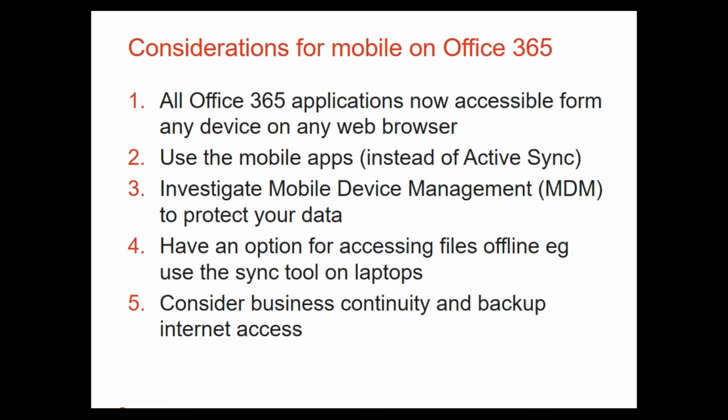So you can still configure Apple Mail and all those sort of things to Office 365. So you can access it from any device, or you can use a web browser on an iPad to log into SharePoint or any of those applications. But the mobile apps are typically better. Mobile device management I'd look into, because again, if you lose that mobile phone on the train, it might have your client's data on it. So you do need to be conscious of that.